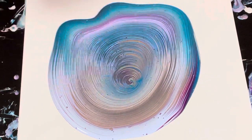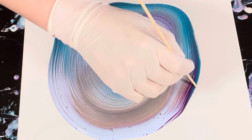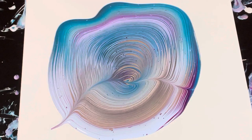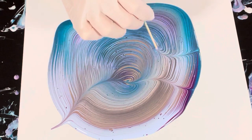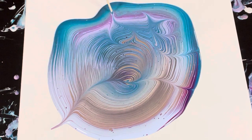All right, so I'm not gonna put the flow extender first. I'm just gonna work it dry. But I am gonna come straight through that area. And that looks cool. Okay, and then I think I will come, I don't wanna go through the center again. So I'm just gonna do some curlies. Like that.